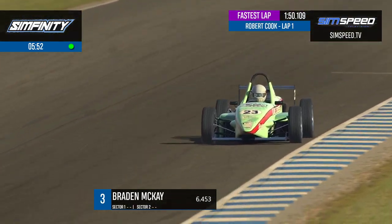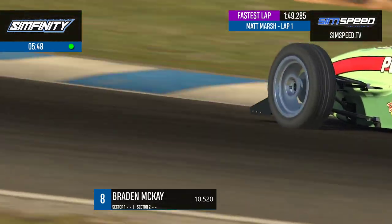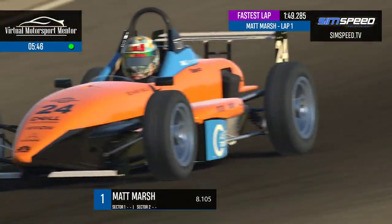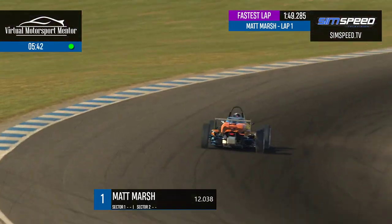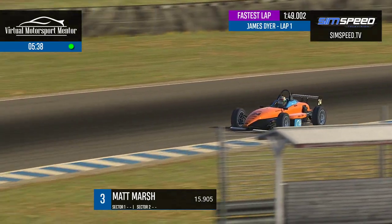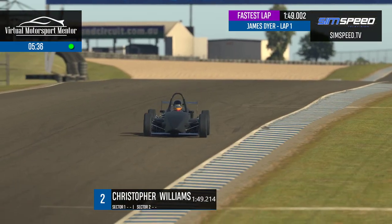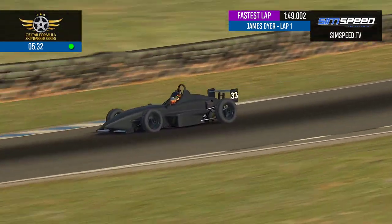A 51.624 for McKay. He goes to second, immediately put back to eighth, and he continues to tumble as more times come in. Matt Marsh fastest at the moment, 0.3 over Aiden Coote. Robert Cook sitting in third. James Dyer and Christopher Williams at the same time both go quicker. A 49 flat to a 49.2 for Williams.